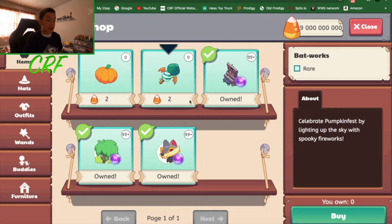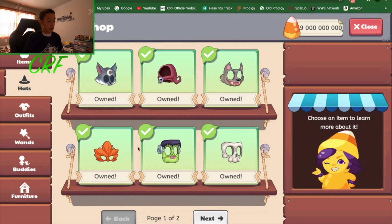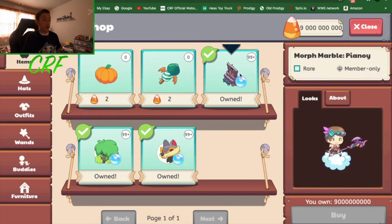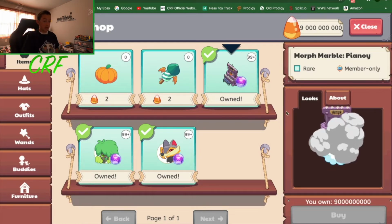All right, then we got the Batwork. Celebrate PUMPKINFEST by lighting up the sky with spooky fireworks. Dude, that looks super cool. We got some hats. These are all the older ones. The Luminite mask. Oh, by the way, let's just go back to the items. You also have the Morph Marvel piano. It makes you look like a creepy piano, like right there.